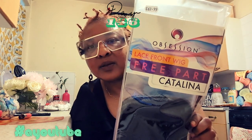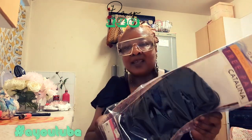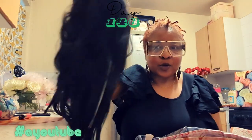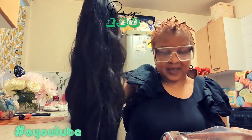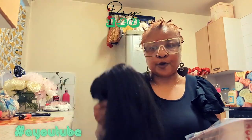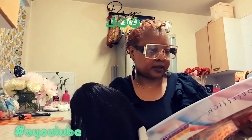See the wig here? It's called Catalina. I haven't worn this before. As you can see, this is unboxing. It obviously cannot wait to be worn. It's actually falling out of the packet. So this is the wig, guys. Never worn it before. I'm actually going to be wearing it right in front of you guys.